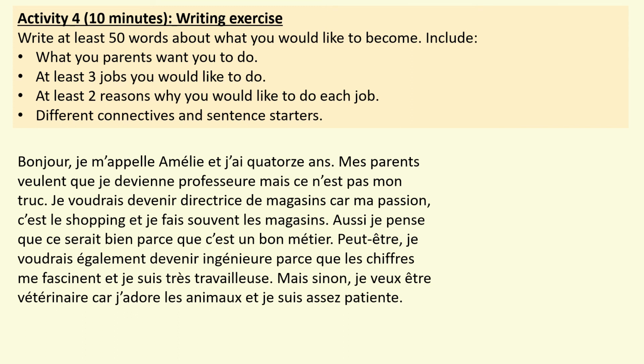As a reminder, here is the text that we studied just before as an example. Now, of course, I do not want to see the exact same text in your work. I want to see a different version of it. So you can now press pause and then press play again when you're ready to finish the lesson.